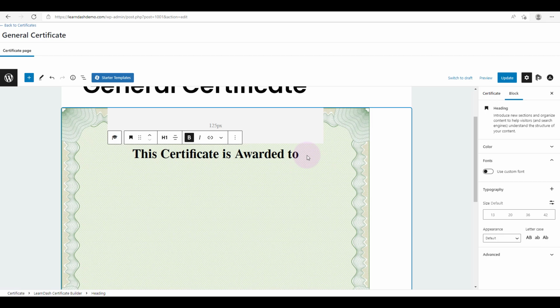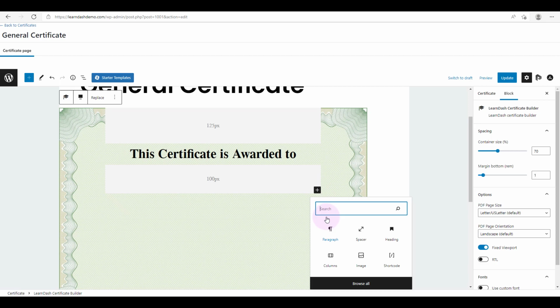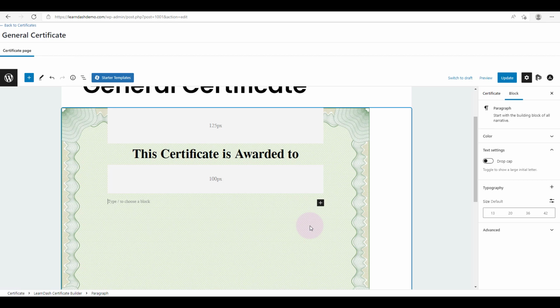Okay, so let's create another spacer now. And we'll leave it at 100 pixels, that's good. Now we're going to add a paragraph block. And so now we're going to add the name of the user. So we're going to create that dynamically using short codes. So we're going to click on the plus sign and choose the paragraph block.